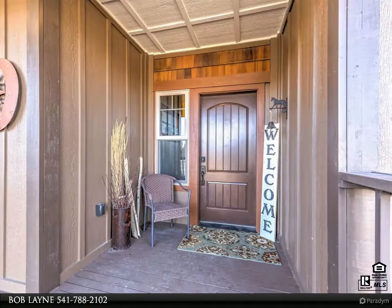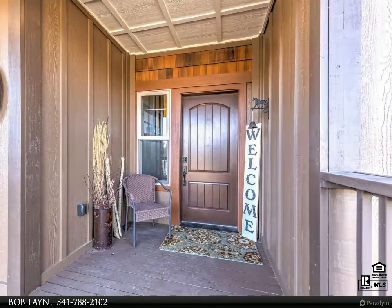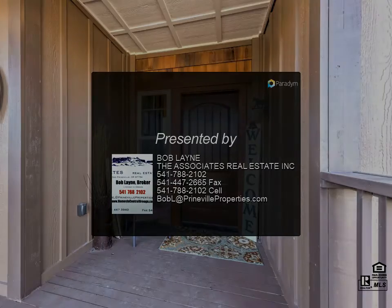Large master suite with walk-in tile shower, oversized soaking tub, double vanity and walk-in closets. Door leading out to private deck and hot tub. Plenty of room for toys with attached oversized garage.